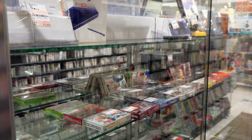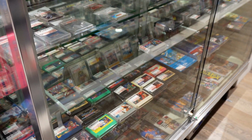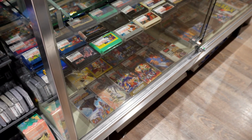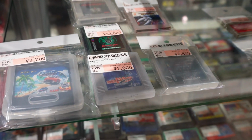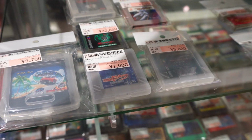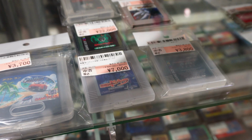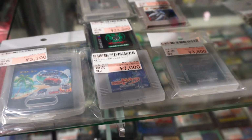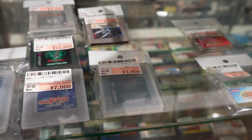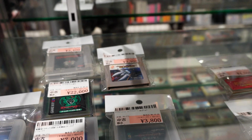Here we happen upon the display case, which doesn't have a whole lot in it, but we'll check it out. Starting off in this shelf here, they've got some good Game Boy games. They've got Akumajo Dracula, and I've actually not played this Dracula before. 7,000 for that. Must be a fairly rare one. I don't see it very often. And there's Nemesis back there, which is a really good shooter. It's Gradius.